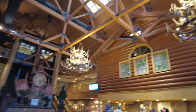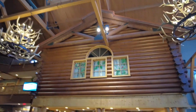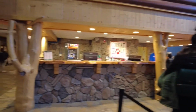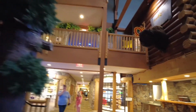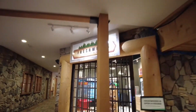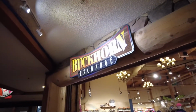Look at that. The Great Wolf Lodge does have story time daily at this area. All right, let's continue our tour. Fresh Woods Market. All right. This is the Buckhorn Exchange.